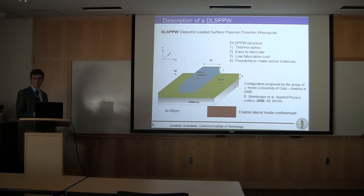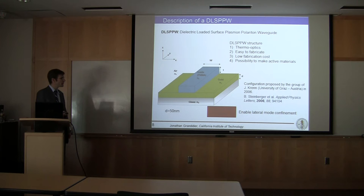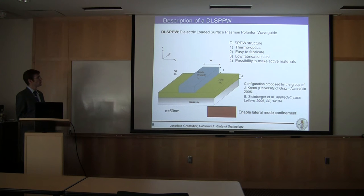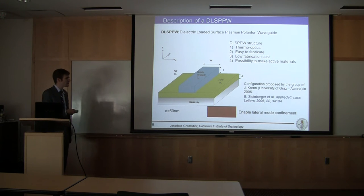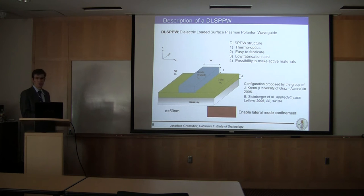So this is the structure I'm going to detail to you today. It's called a dielectric loaded surface plasmon polariton waveguide. We will shorten it to DLSPPW. And this is this type of structure. So we have a glass substrate on which we evaporate a thin layer of gold, typically 50 nanometers. And on top of that, we spin coat some PMMA, and we pattern it in order to have a rectangular ridge that you can see here. And this will be our waveguide.